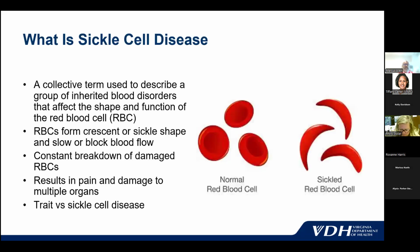So as some of you may know, sickle cell disease is one of the most commonly inherited blood disorders. It's inherited when a child receives two abnormal genes, one from each parent, that code for the hemoglobin gene. As you see in the picture, normal red blood cells are generally round, plump, and flexible. Whereas with sickle cell disease, the red blood cells are rigid, sticky, and not flexible, and that causes them to stick in blood vessel walls.